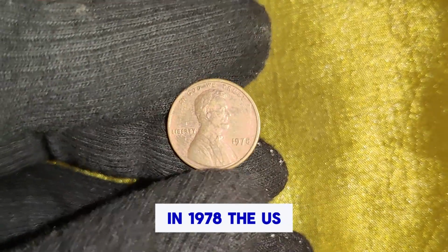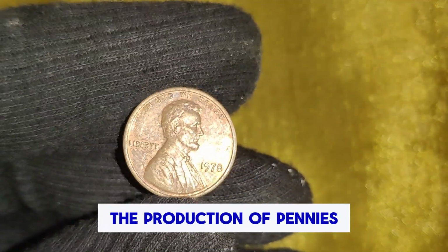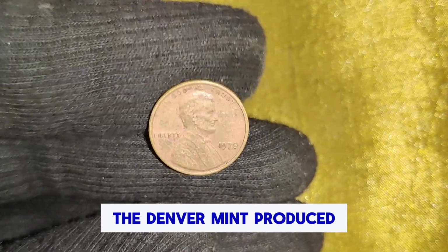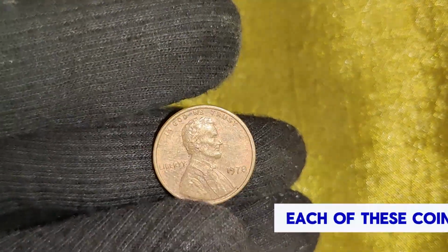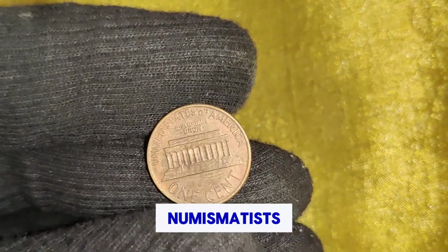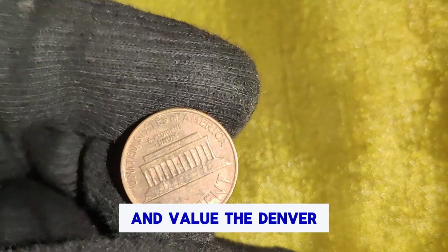In 1978, the U.S. Mint operated primarily from 3 facilities when it came to the production of pennies. The Philadelphia Mint struck coins without a mint mark, the Denver Mint produced coins with a D mint mark, and the San Francisco Mint struck proof coins with the S mint mark intended for collectors. Each of these coins shared the same design elements and specifications, but for keen-eyed numismatists, the differences in mint marks can play a significant role in desirability and value.